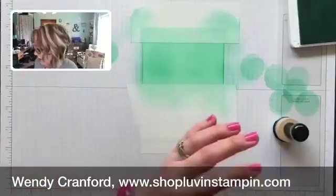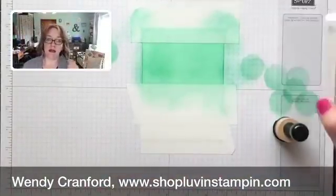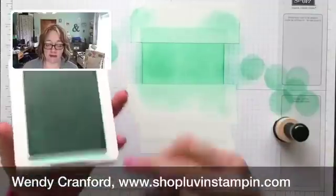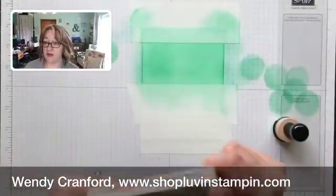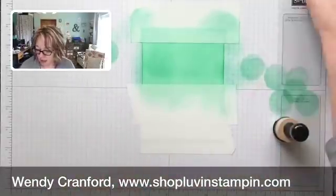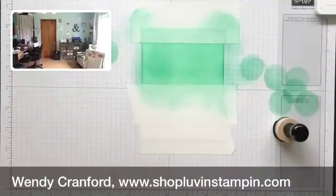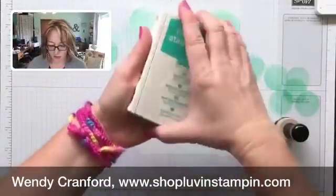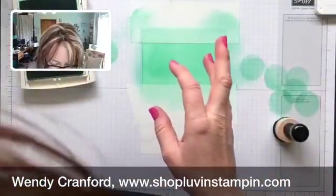I've just decided not to do that because it's not going to turn out on the card the way it is in my head. I just know that from experience, from stamping for a really long time. So I think what I'm going to do is add a little bit of depth to this color by adding in some Bermuda Bay.